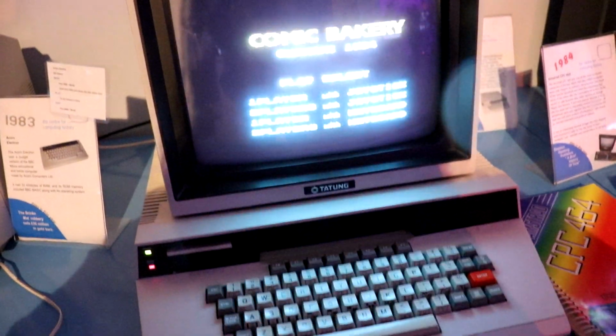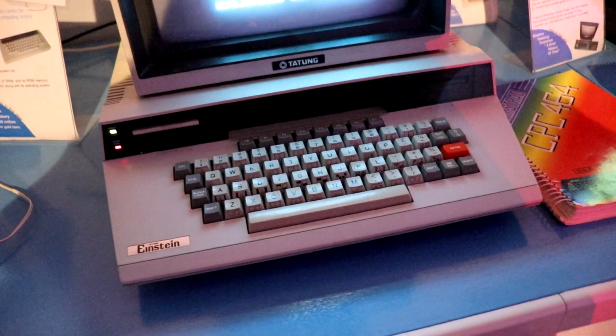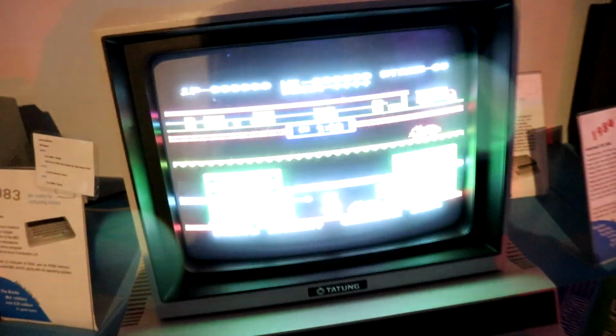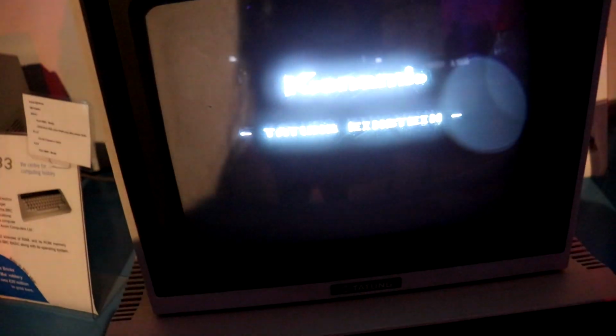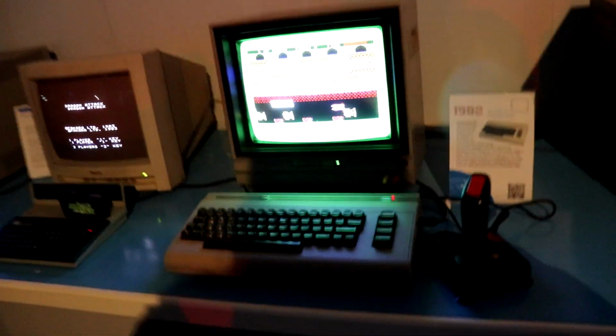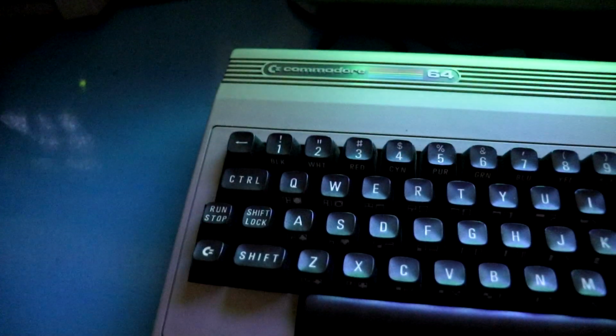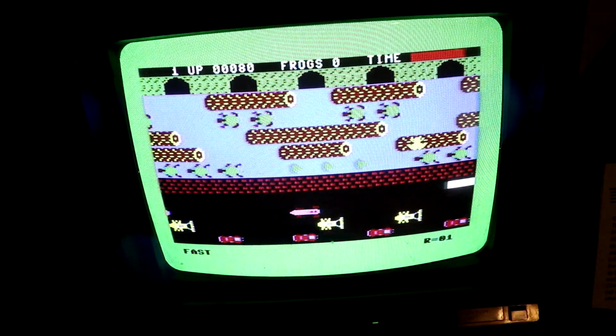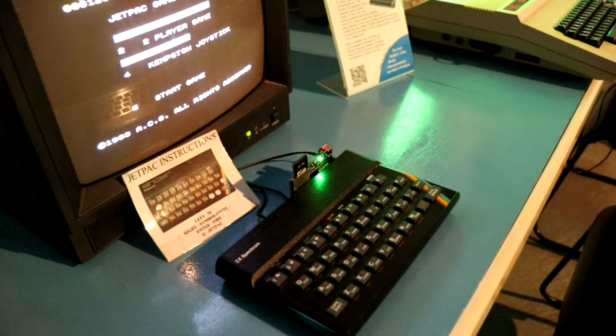A lot of people don't generally know much about this computer, but it was often used by people to develop games, specifically for the ZX Spectrum, because it had a bit more power and would work well in terms of bringing those games that you developed on the Einstein and then putting them onto the actual Spectrum. And of course you got your big hitters, you got your C64 running some Frogger clone, a nice little 48K Speccy running Jetpack, and of course you got the proper monitors, proper screens.